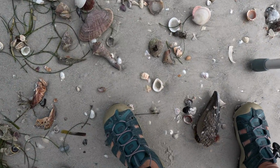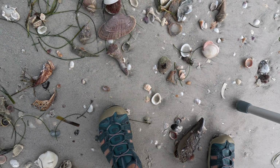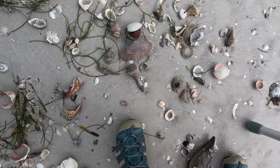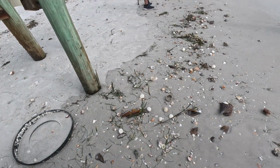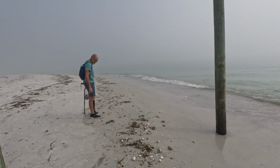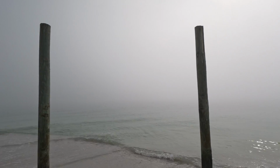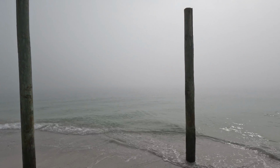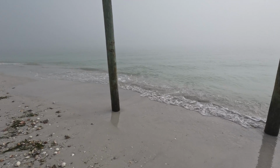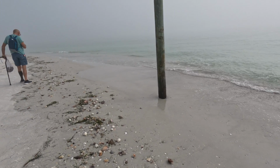Here we have some other little friends we visited earlier. They're all still hanging out. And we're making our way back. And the fog has gotten thicker again and we can no longer see across the channel. So, sort of disappointing we don't have any pretty background, but it's still a great day shelling.